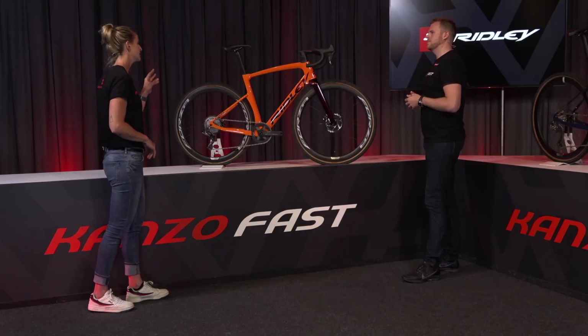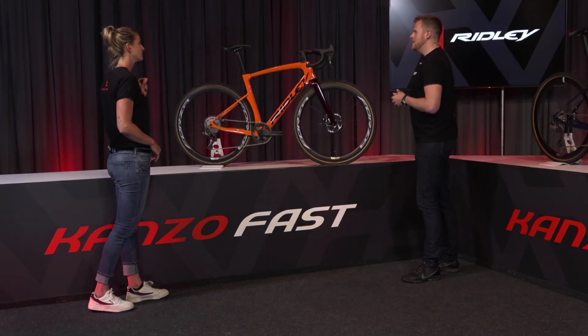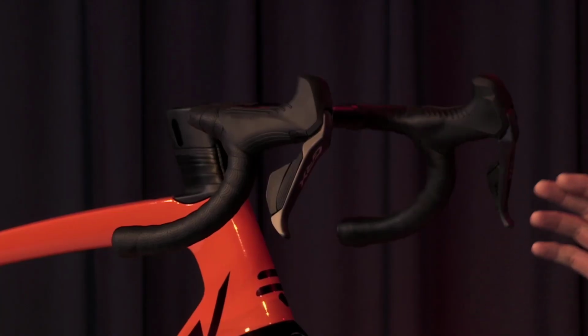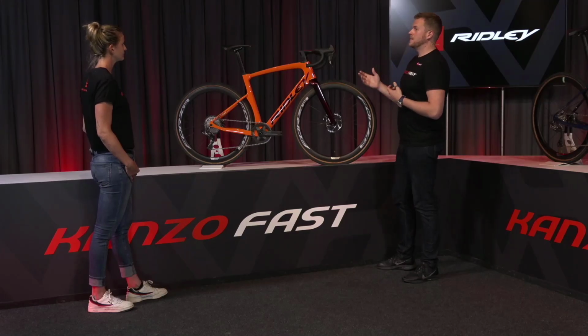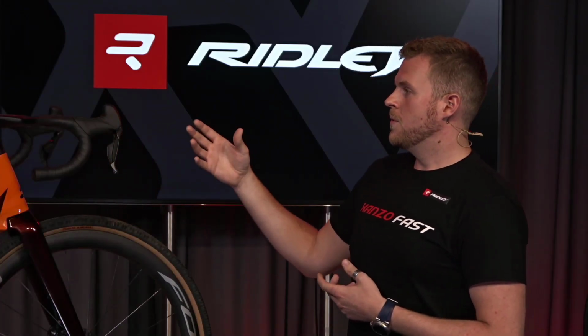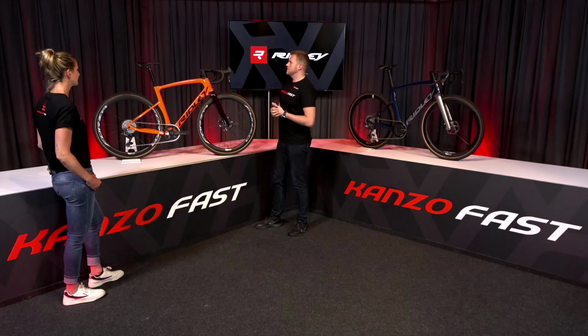Okay, Ben, why don't we start with the handlebars, because they look pretty special. Yeah, and they are. These handlebars have been designed and they're completely unique to this bike. We know from our extensive experience with the wind tunnel that the front of the bike and the cockpit is the most crucial in terms of aerodynamics. So we really did spend a lot of time developing this.